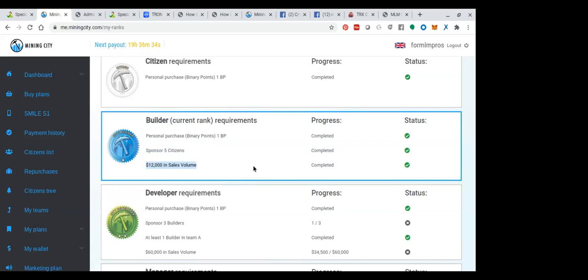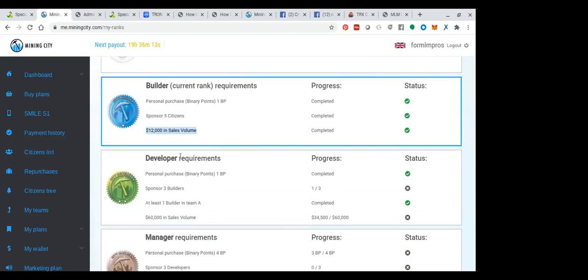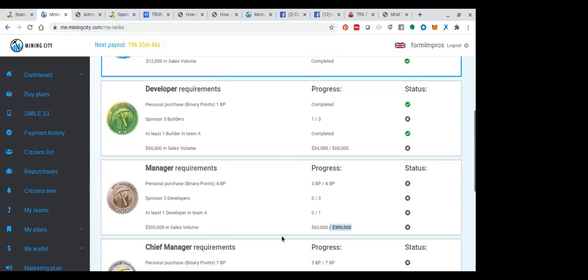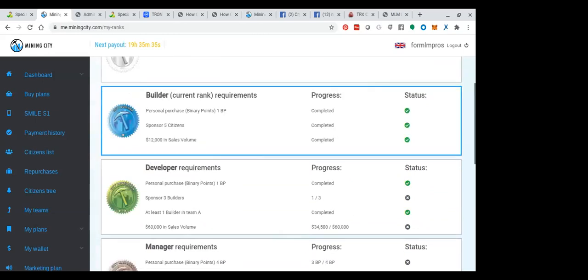Obviously, we're getting results. We're making money. And 100% of my team members make money every day, which is so cool. I've never been in a situation so powerful. Check this out. Because of the team that we put together, we're going for developer next by helping three people become builders. We've already helped one. We're looking for two more builders. And that's three builders. We've got one. And $60,000 in volume. We've already got $34,500. This has been 5 weeks. Got it? Now, as far as manager requirements, we've already got 63,000. Now, you know, that happens because we've got some team duplication going on. And that's just totally, totally awesome.